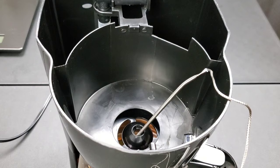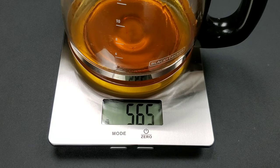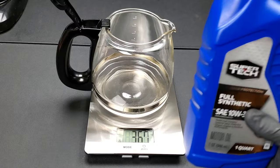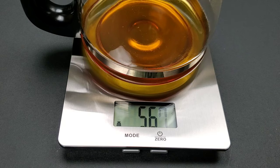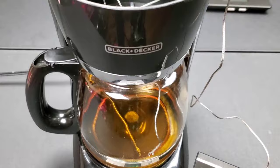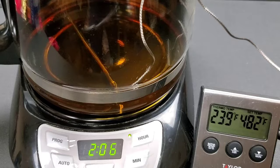The conventional motor oil started off at 567 grams before the test, now 565 grams after the test, with a loss of 2 grams. As you can see, this coffee pot weighs the same as it did in the first test, 367 grams, which is something I've noticed in other tests, that different pots are being used and so on. And I don't think you can receive accurate results this way, guys, but that's my opinion, and I'm not saying these are the most scientific tests after all.